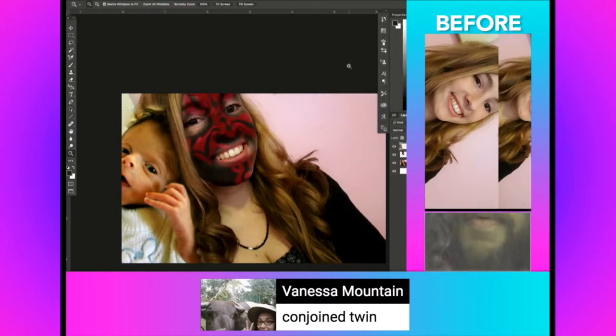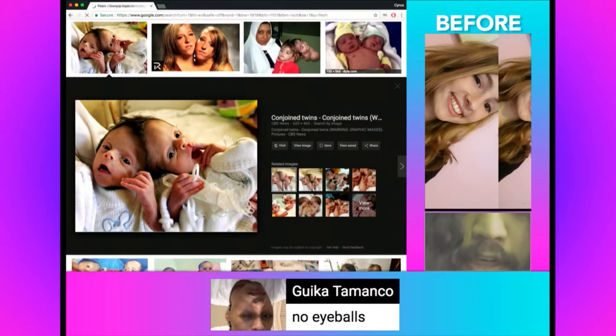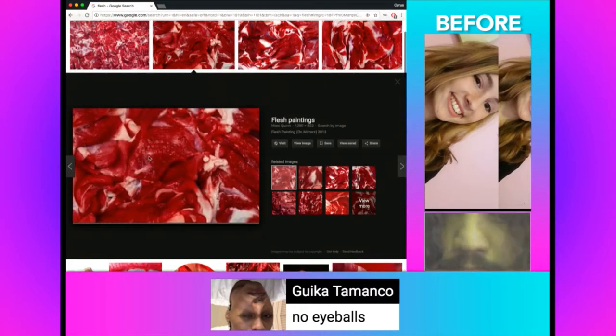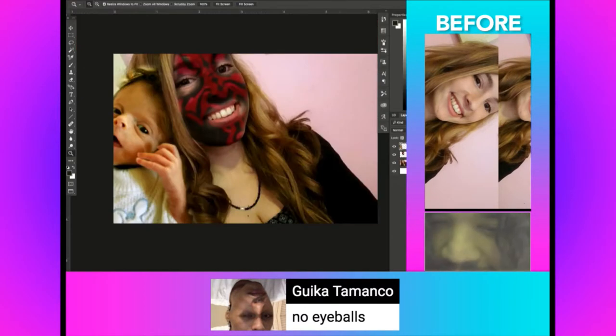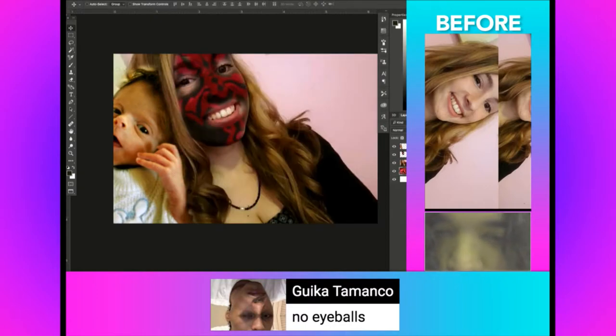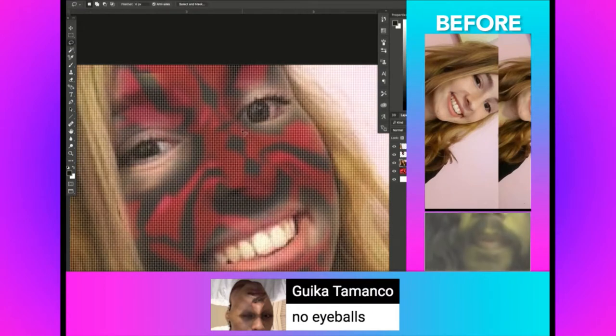Wow. Okay, what next? No eyeballs. Okay, flesh. Let's just take this flesh sample. Nice. Very nice. Ooh, this one's even better. Shutterstock. Okay. And what we're gonna do is just kind of cut her eyeballs out. Like this. That's great.